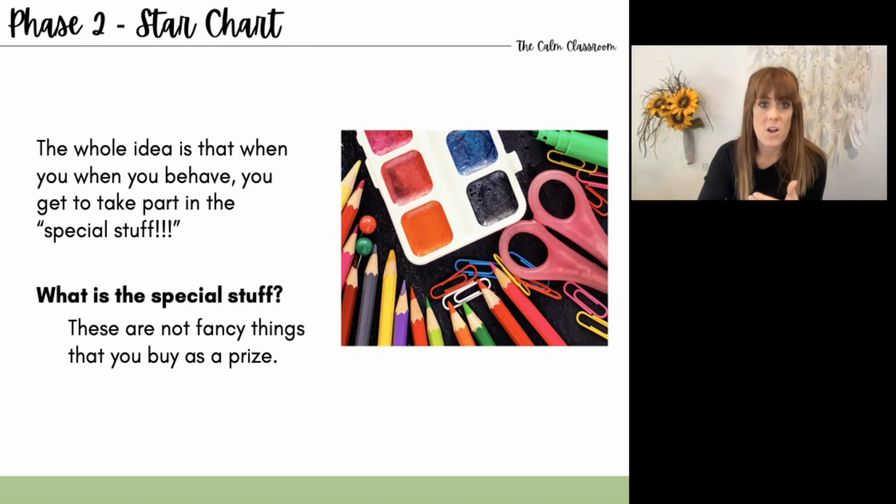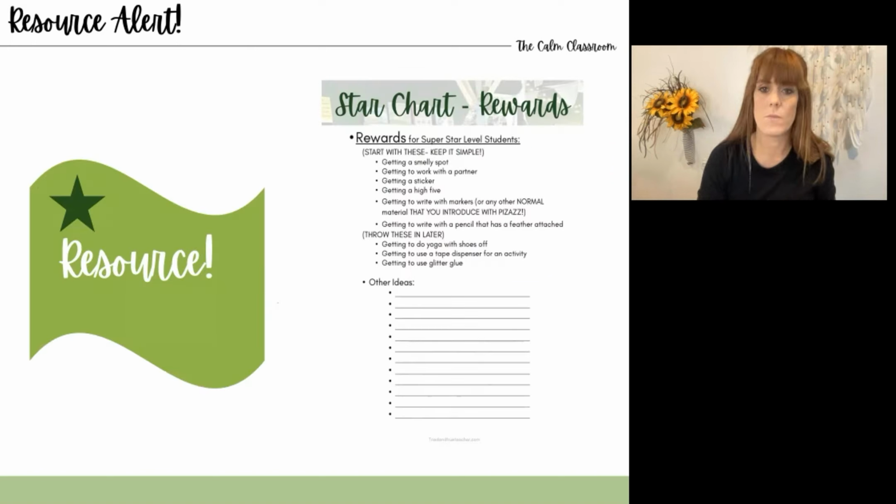The emphasis is always on, we have so many fun things to do here at school. I have so many special materials that I bought with my own money just for you guys, and I cannot wait to use them. You want to get the kids excited, and your message should always be, I want all of you to step up so that we can use all of this stuff, glitter and glue and whatever fancy markers. And again, these can just be normal markers, but you introduce them with pizzazz because they will step up to the challenge for that special privilege.